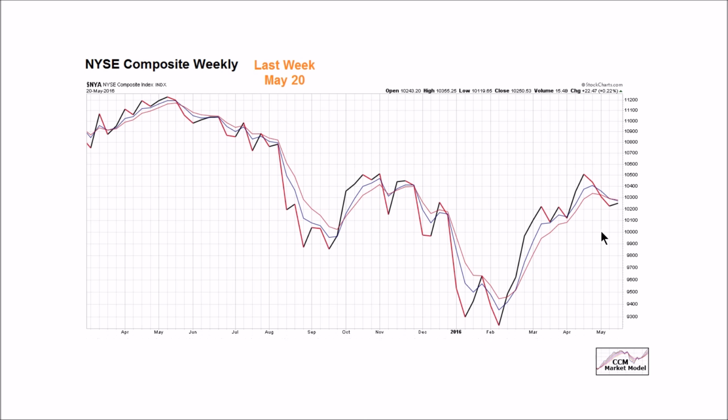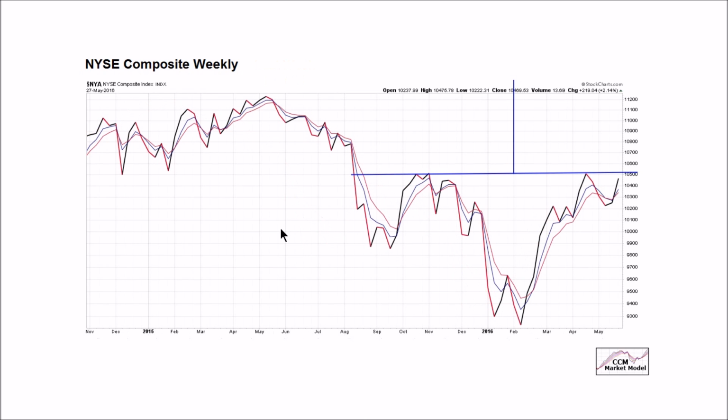That's an indecisive look. If we look at the same chart using the same moving averages on the same time frame, Friday, May 27th, now our indecisive look has flipped back the other way.